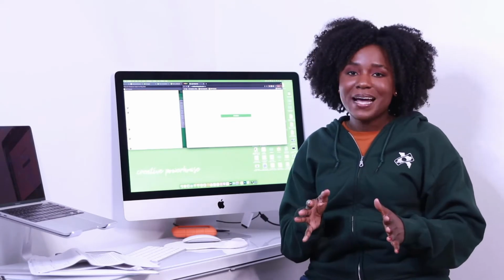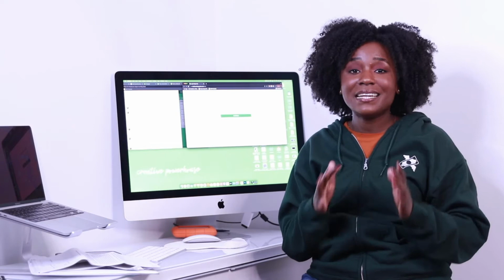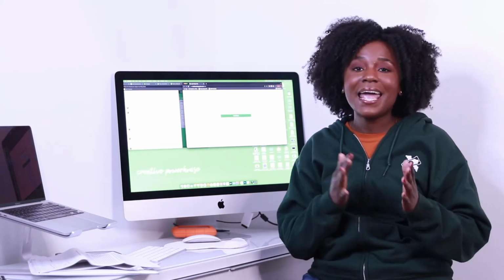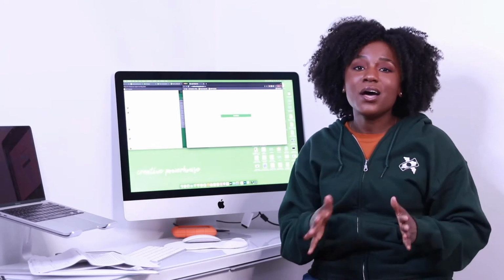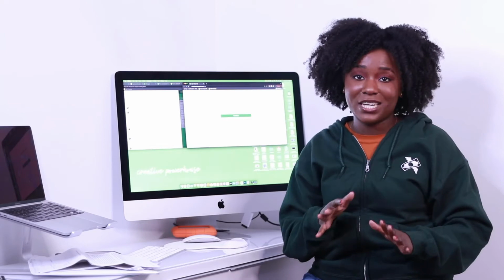Now, let me tell you guys about Keeper Tax. It's a filing software built specifically for freelancers and gig workers. It's customized to us, so it knows all the forms we need and the write-offs we're taking. So you can go through it and know you're not missing anything and you're saving as much as possible.